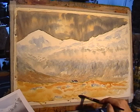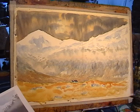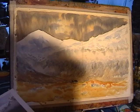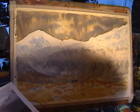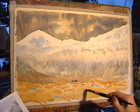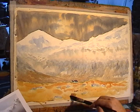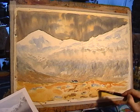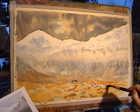Peaty, dying autumn grasses of these, there we are, it's almost there, look, in one go. But I want to go even yet stronger still, so I'm going to take a bit more of that warm and a touch of the ultramarine, and I want to come in with some of these warmer areas here, the darker areas on the peat. Just tickle those in, and look how that brings that forward.